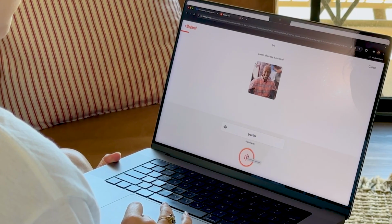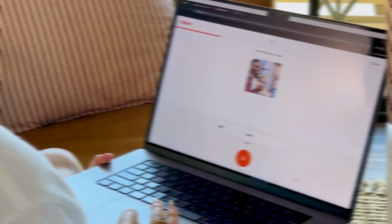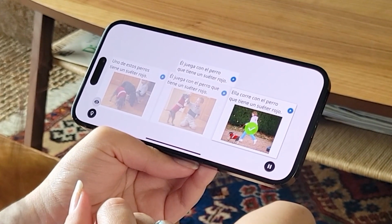Today, we're going to compare Babbel and Rosetta Stone. We'll give you a breakdown of how each program works, our favorite things about each program, and pricing. I'll also let you know which program we think you should go with based on a few different factors.